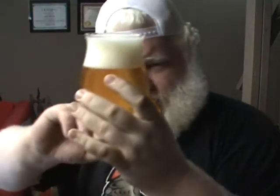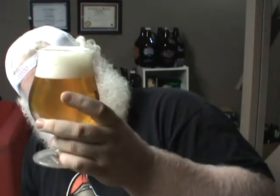Looks pretty much right for the style. Slight haze to it. Nice golden color. Nice big head. It looks like a Pilsner. That head is pretty pillowy. Much like the breast of a beautiful woman. Anyway, looks really nice. It's slightly darker than I would have expected for the style, but it's pretty right. Pretty much spot on.